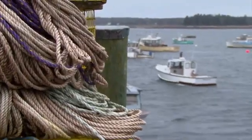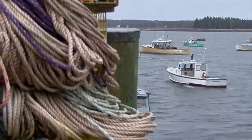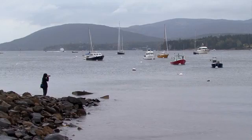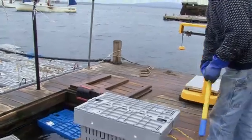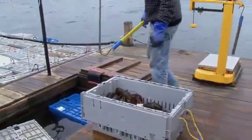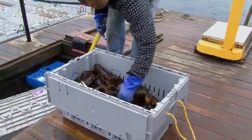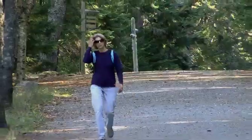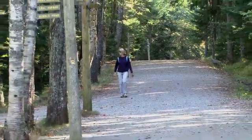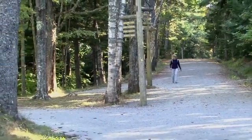But there are also quaint fishing villages on the island, villages frozen in time such as Northeast Harbor and Southwest Harbor. And of course, the lobster industry is alive and well on the island and available for part of your Acadia experience. However, the most vital and invigorating way to experience the park is to travel on one of its many well-maintained trails.